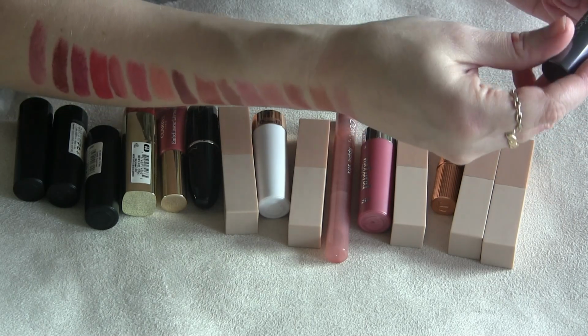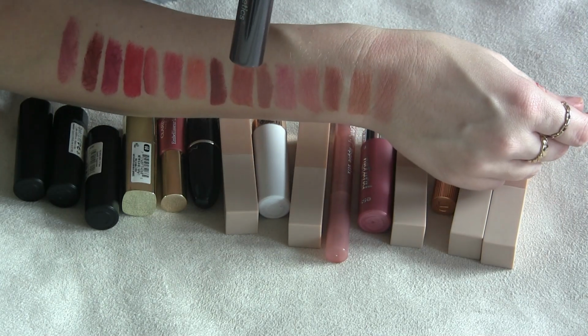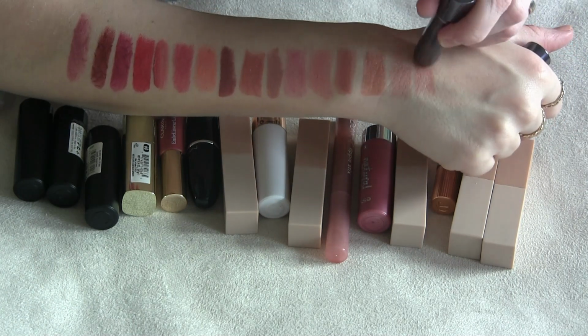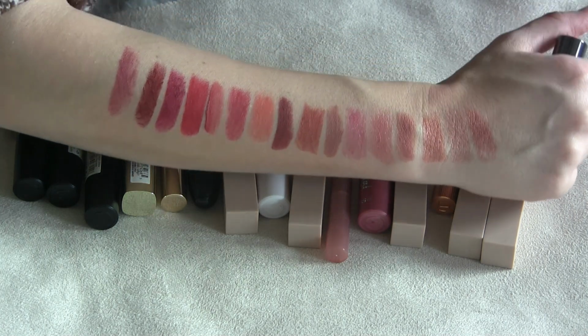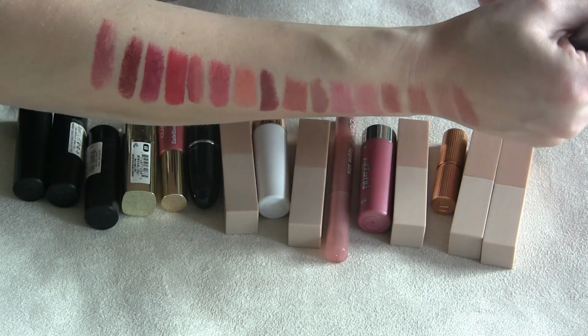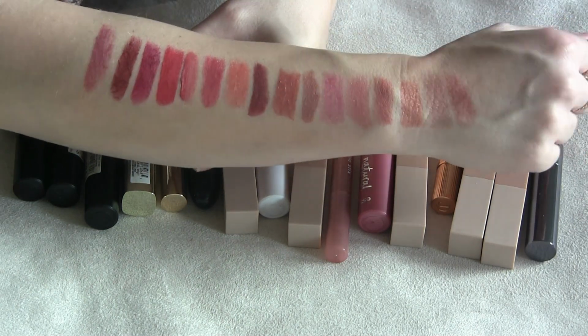And lastly, we have Linda Hallberg Fantastic in Pink Opal. This is one of my favorites. I use this a lot this summer. So these are all the lipsticks I have, and I've got a good variation, and I really enjoy all of these. So I'm keeping them all.